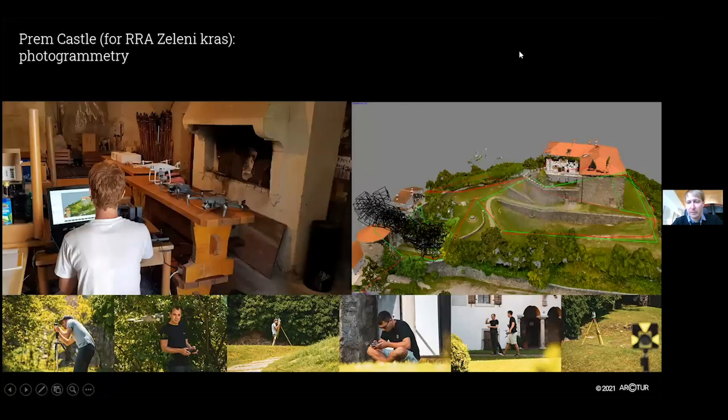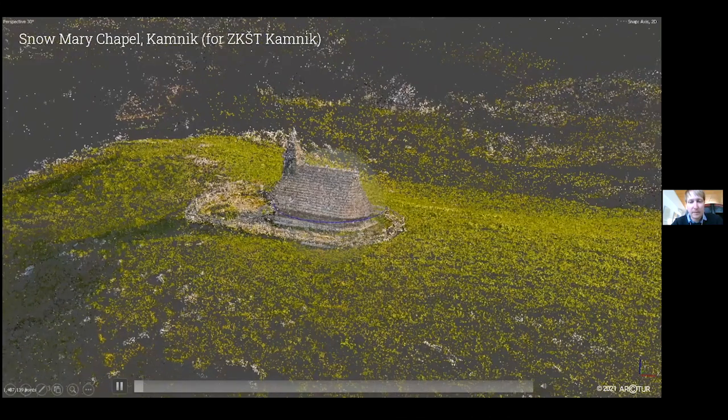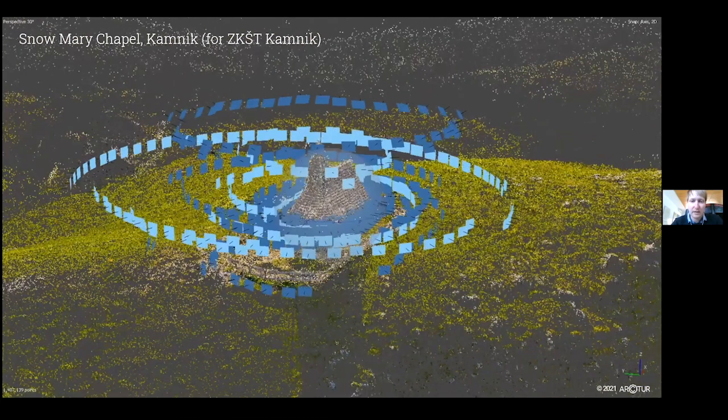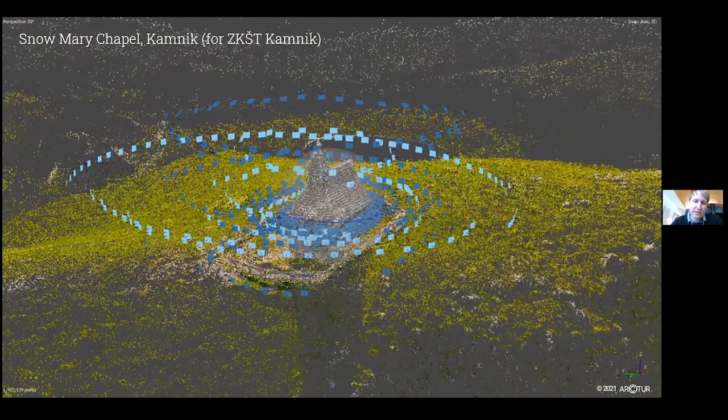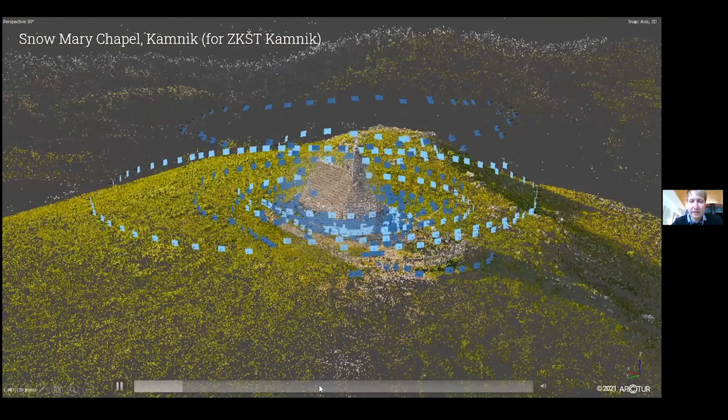Maybe some images from the field. Here you see some images of how this is done, using mostly drones, but also hand cameras, and creating the plans of flights, the manual plans of flights or automatic plans of flights. Here I have a point cloud, for example, that is then developed. This is an unfiltered point cloud. Here again, you see the locations of the images that we're taking of that church. This is a church above Kamnik town in central Slovenia.